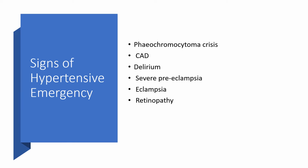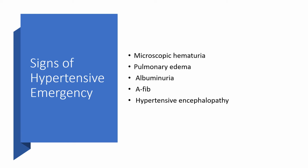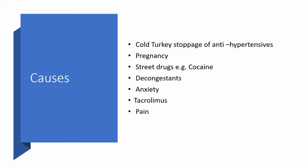Also, there could be features of pheochromocytoma, if pheochromocytoma crisis is what we have at hand. Features of coronary artery disease or delirium, severe preeclampsia in pregnant women or eclampsia, and of course, retinopathy with papilloedema. Other signs of hypertensive emergency will include microscopic hematuria, pulmonary edema, albuminuria, atrial fibrillation on EKG or ECG, depending on where you are in Europe or North America, hypertensive encephalopathy.